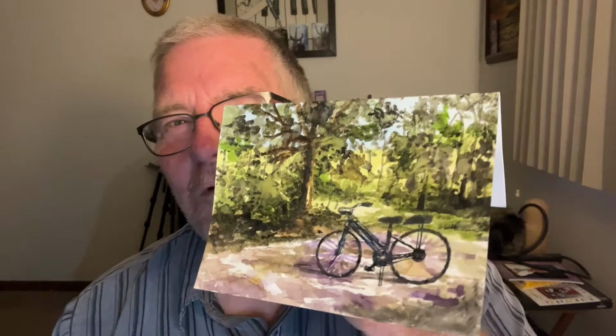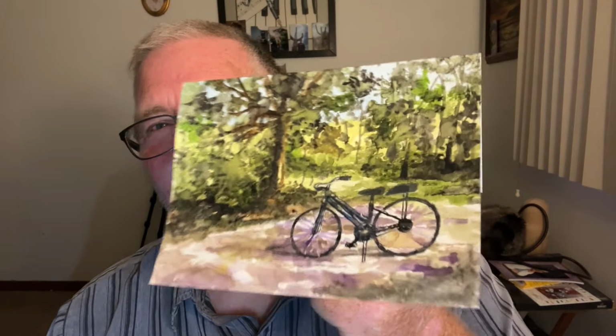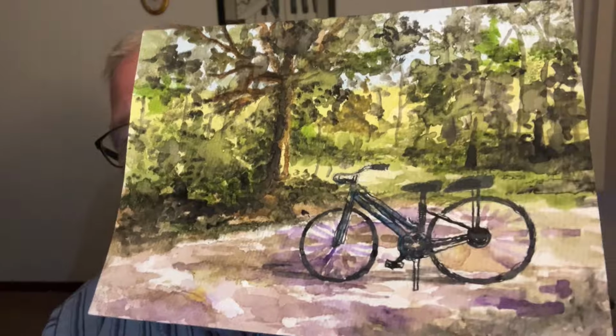So yesterday we went on a bicycle ride, and today the painting we're going to do is based on that bicycle ride. And before I show you how I did that, I want to show you a little clip from our bicycle ride.